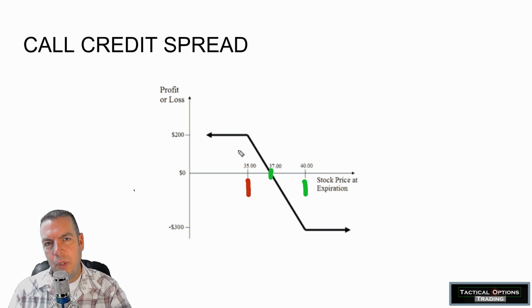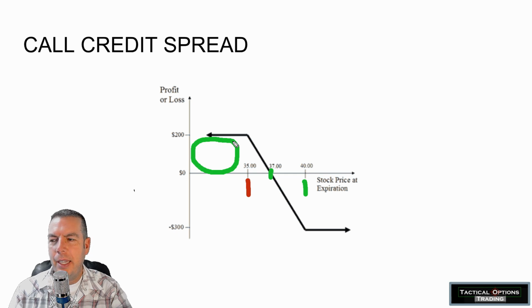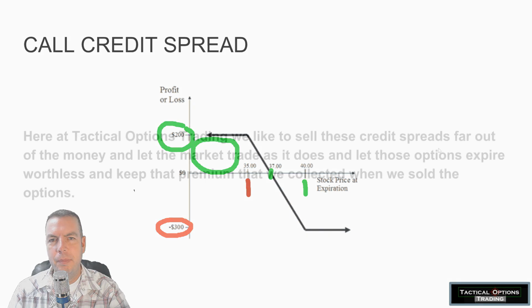So when we sold our call credit spread, we collected all this premium right here, and we would like that stock to be at or below $35 at the time of expiration. So in this case, our max profit would be $200 on this one, and if everything were to go against us, our max loss would be $300 on this one.